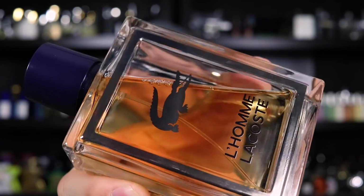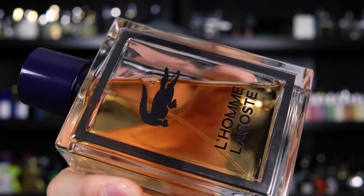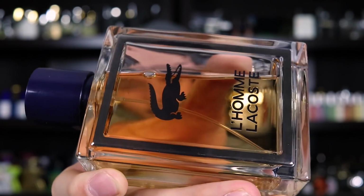It also features vanilla and woods in the dry down, which give it kind of a sweet and warm feel in the dry down. To an extent, this is like if you took Yves Saint Laurent L'Homme, Dolce & Gabbana's The One, mixed it together a little bit, you may end up with something similar to this. It's gonna be best for guys looking for a sporty, fresh, sweet, people-pleasing fragrance that you can wear in spring and summer. It's a fragrance you can wear in a lot of different situations.